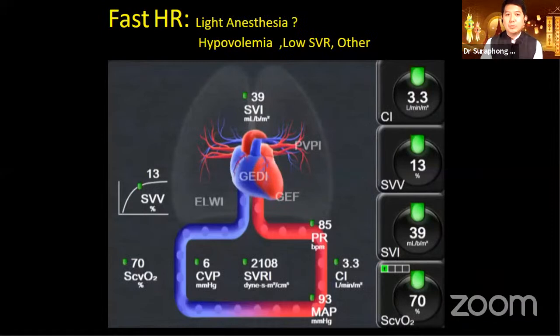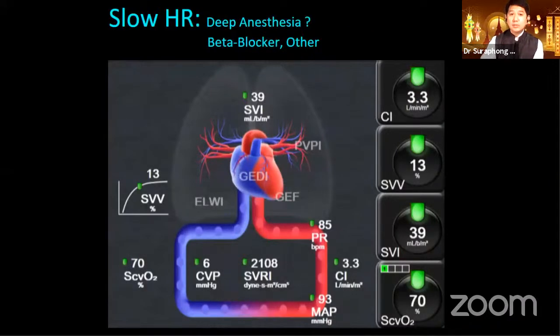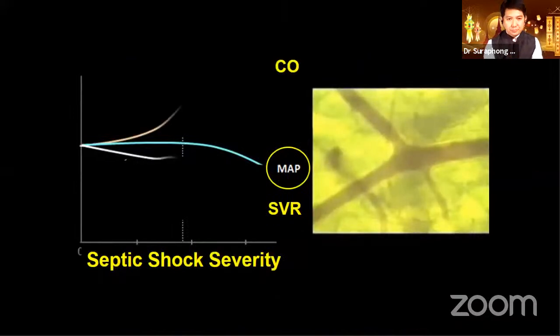And in case we have tachycardia, when the heart rate is faster, it may be from light anesthesia, hypovolemia, or some situation like low systemic vascular resistance. And some patients, even though they have blood loss, cannot generate a fast heart rate because they take a beta blocker, or sometimes we have too deep anesthesia. That's why heart rate or blood pressure alone cannot tell us everything.